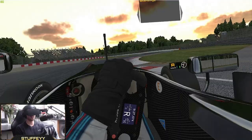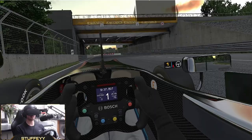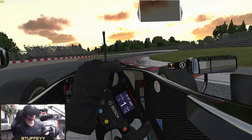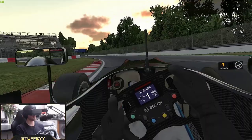So we go all the way back to the two marker. You're coming down into this in sixth. Brake, shift down into third. And then you're starting to turn probably just after the grass starts. You can ride that sausage curb if you want, and you can ride this sausage curb as well if you want, but it's not ideal. I'd avoid them if you can.